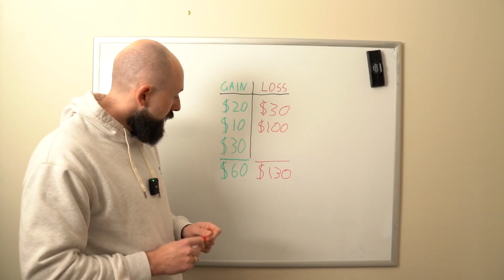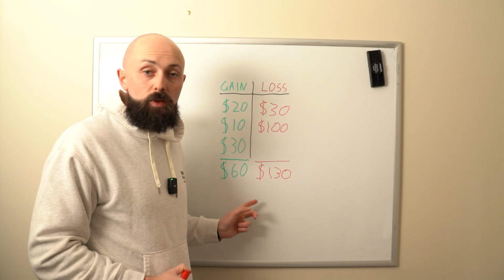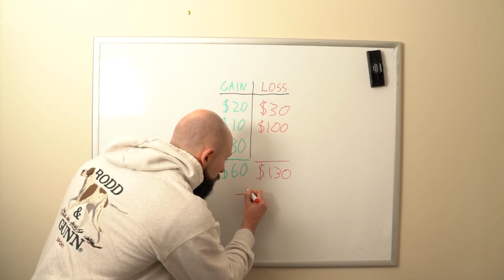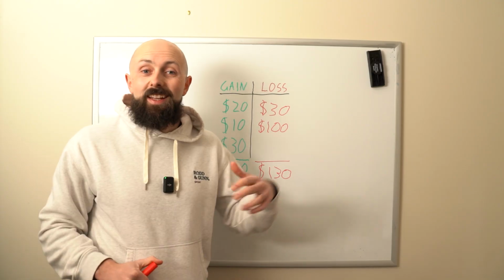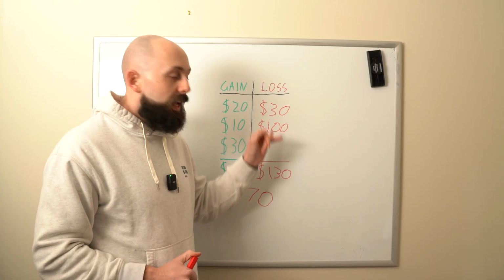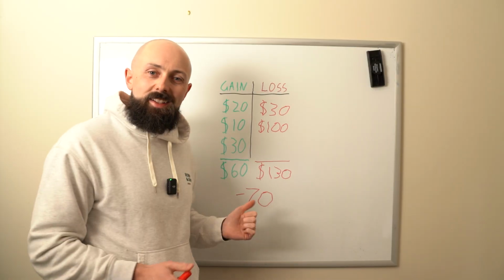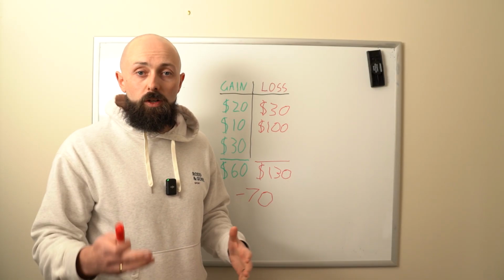So what happens now is this $60 gets completely cancelled out by that $130, and we're overall left with a negative $70 capital loss. That capital loss can then get carried forward into the next tax year and cancel out some gains next year. But you can see if we hadn't made those trades, we would have realized the $60 gain.